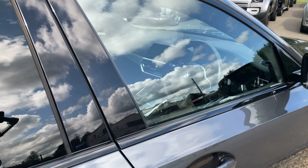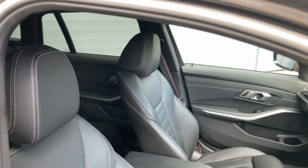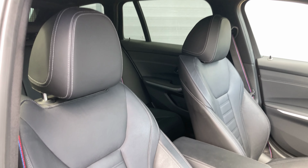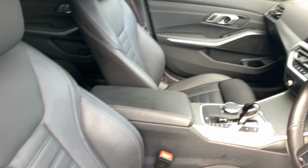So onto the inside. The darkened theme continues. These are the black Vernasca leather seats. We've got the M Sport stitch seat belts too. These front 2 seats can be heated.